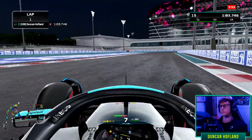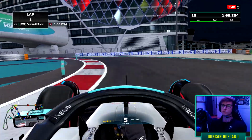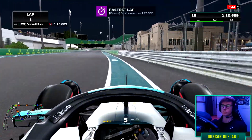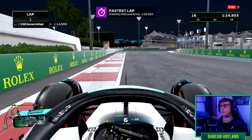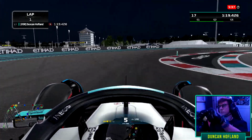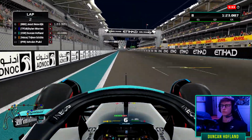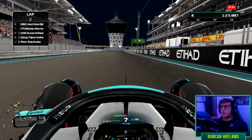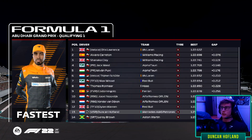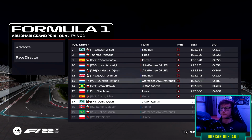For now we are in Q1 and there were 4 people who had a quali ban, so it should be easy to get through here, as only one guy who's actually on track right now will be out of qualifying. So across the line, and it's P8 for now. I think we dropped a bit at the end by guys who went for a second lap, but it's P13 at the end in Q1, so that's easy through.